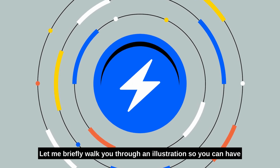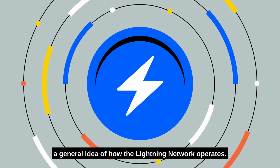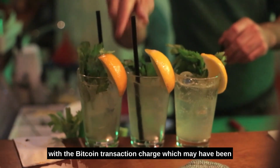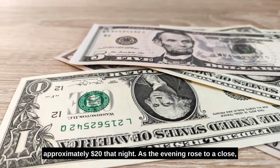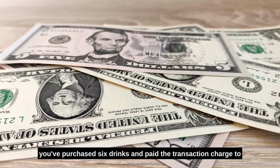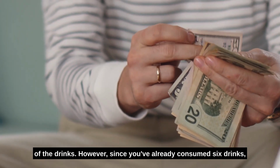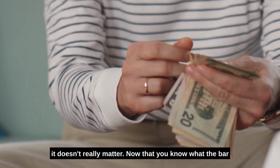Let me briefly walk you through an illustration so you can have a general idea of how the Lightning Network operates. Consider going to a pub and purchasing a drink. You pay for it, along with the Bitcoin transaction charge, which may have been approximately $20 that night. As the evening draws to a close, you've purchased 6 drinks and paid the transaction charge a total of 6 times. But the transaction price was greater than the cost of the drinks. However, since you've already consumed 6 drinks, it doesn't really matter.